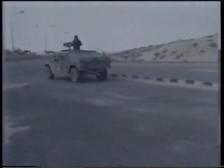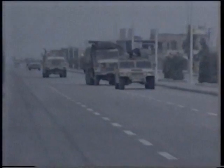Because of the destruction in Kafjir and the Scud missile firings, the American army here is at combat readiness.